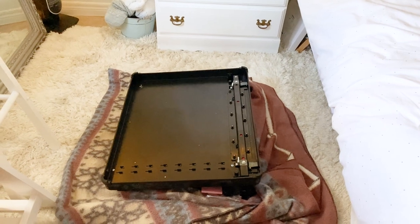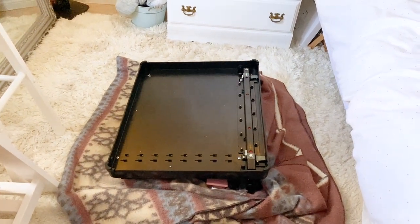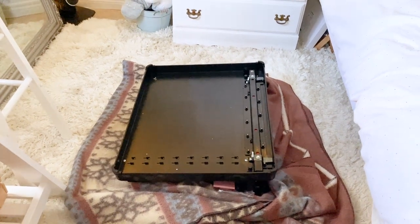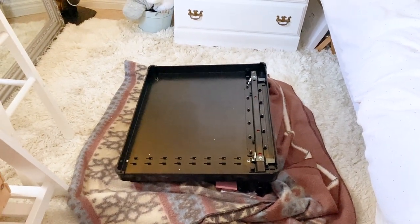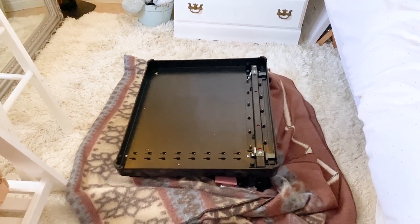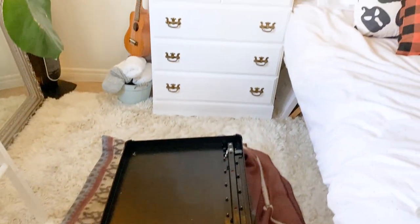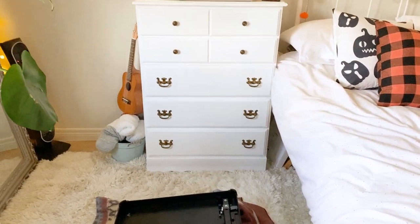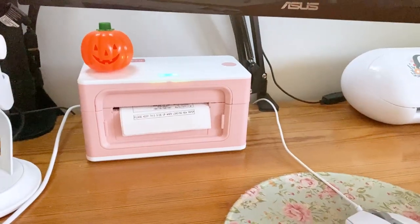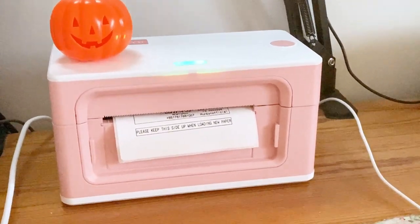Also, anybody wondering about an update about this cutter? It's still on my floor. I haven't fixed it. It still cuts crooked. I haven't really had time to deal with it just with my shop update going on and everything, so it's still on my floor. Just like a 200-pound hunk of metal, just right by my bed. Right by my dresser, it's fine. It's getting really dark, so my camera quality is probably not very good, but it's all set up.